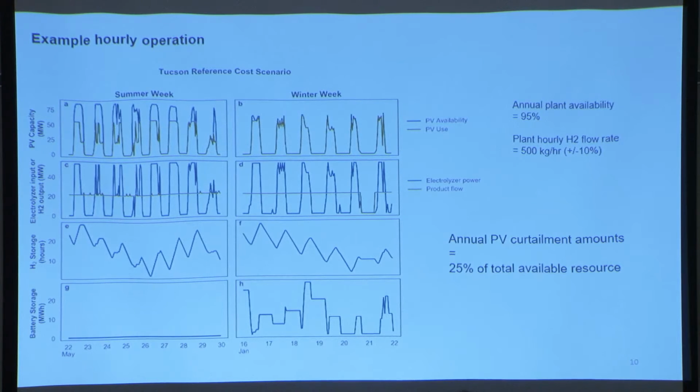To solve this problem, we take the hourly PV generation data from California and other locations in the US, actually almost 1,500 locations in the US, and we have solved this optimization problem hourly. And here I'm showing an example of hourly operation, how PV capacity is changing relative to PV availability. So blue bars are the available ones, and yellow or orange lines are the PV use.